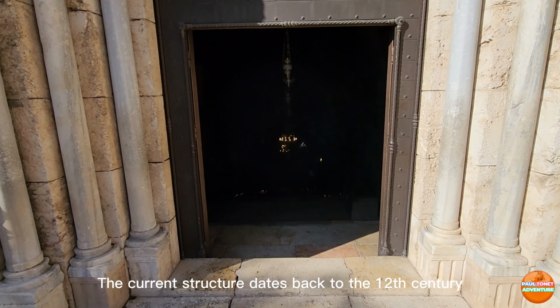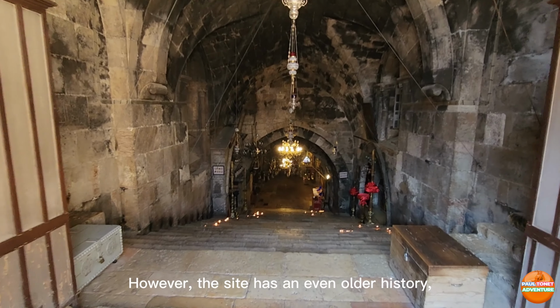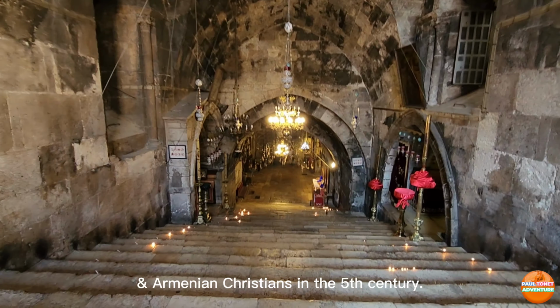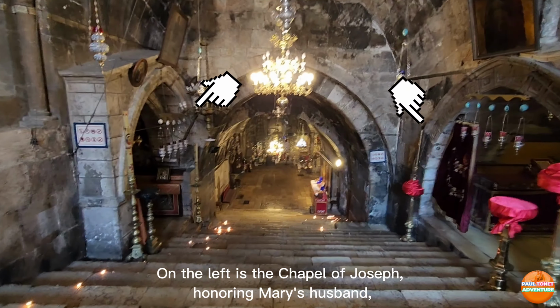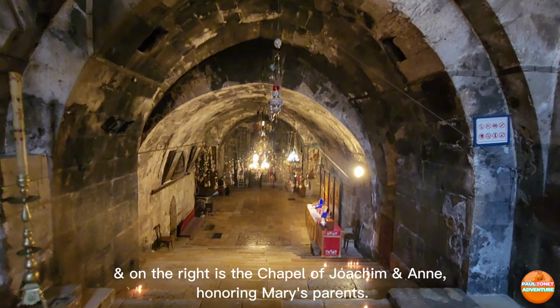The current structure dates back to the 12th century and was built by the Crusaders. However, the site has an even older history, with earlier churches established there by Byzantine and Armenian Christians in the 5th century. On the left is the Chapel of Joseph, honoring Mary's husband, and on the right is the Chapel of Joachim and Anne, honoring Mary's parents.